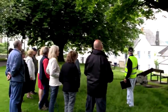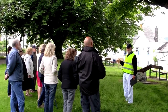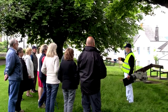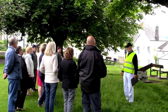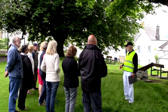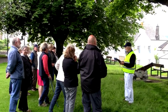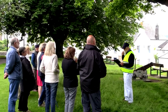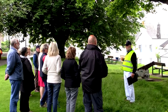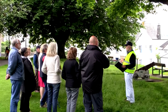The cannon, after the war, came off the ship, and they were stored for a long time in the toll booth. And when there was ever a ceremonial need for them, they were wheeled out and they would fire a salute. But there comes a time in a cannon's life where it becomes a dangerous activity. So that's why they're here now. And the Britannia itself made a number of voyages between 1811 and 1816.